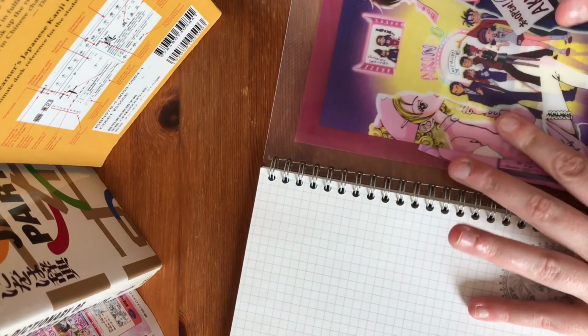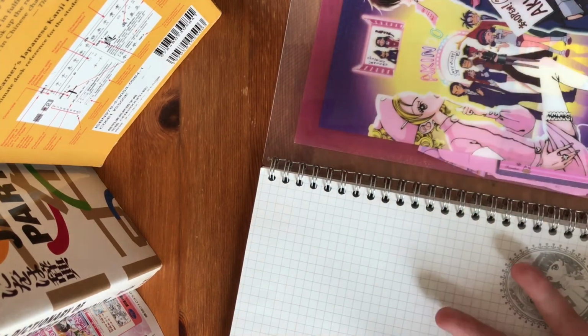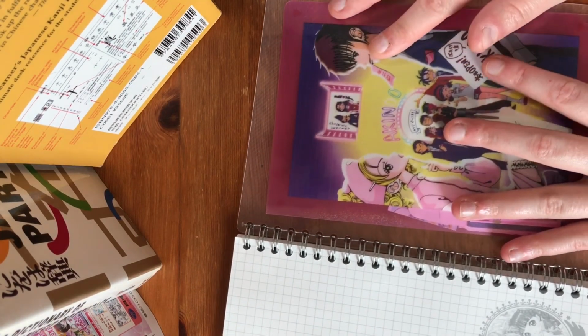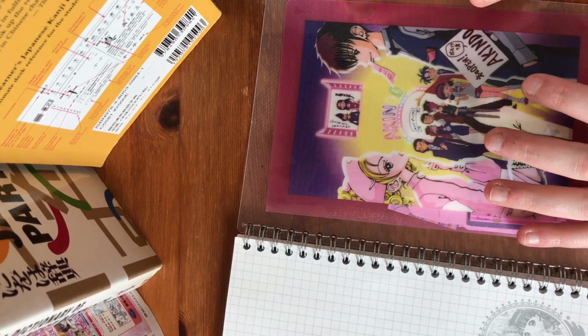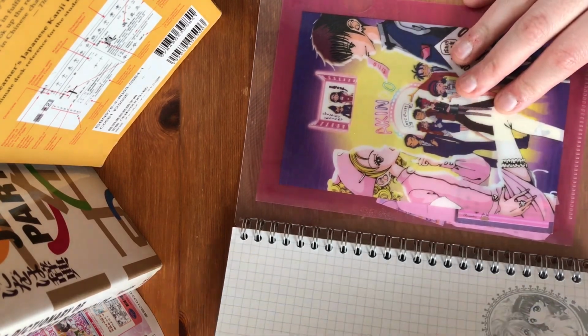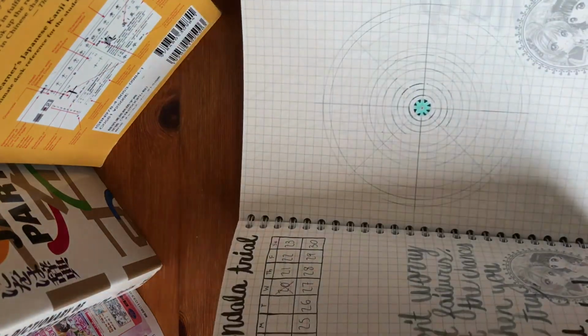Like I said, it would be ideal to have a pocket here. I don't want to tape this one down because I want to use this file after I'm done with this journal. So, well, we'll see.